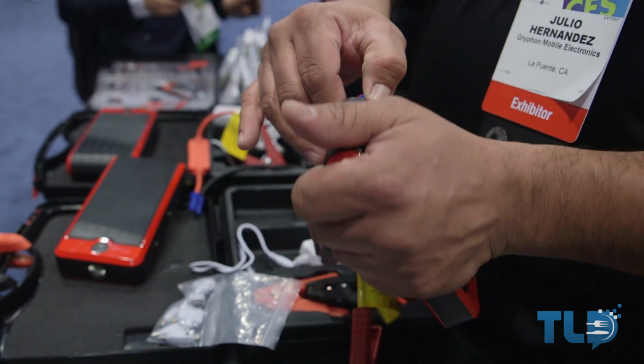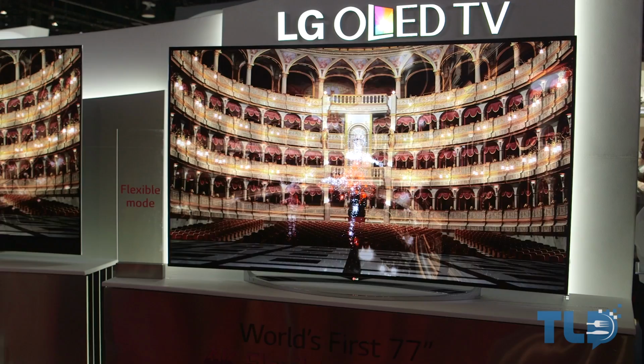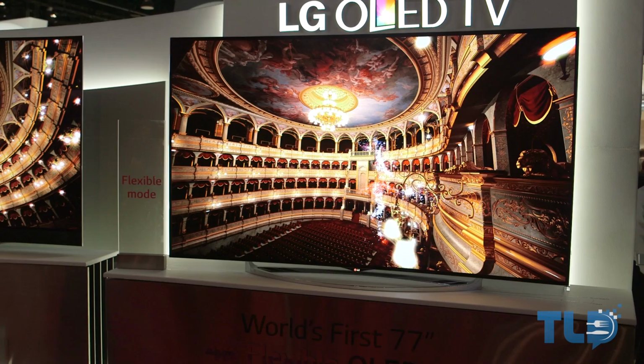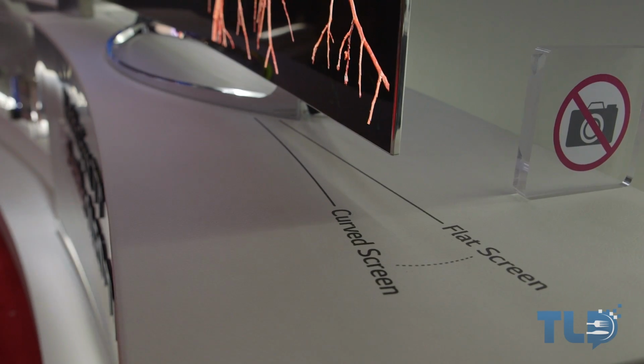Speaking of TVs, however, next up is a 77-inch flexible OLED 4K TV from LG. Now, if you've never seen an OLED TV in person, they look absolutely stunning. They're expensive as hell, but they look amazing. So on top of being a beautiful OLED display, it is also 4K and it is flexible.